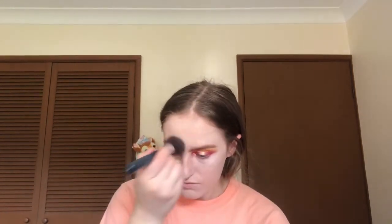Okay, now I'm going to set the rest of my face with the Laura Mercier powder so my face doesn't crease or anything like that, you know. For bronzer, I'm going in with the Butter Bronzer from Physicians Formula.